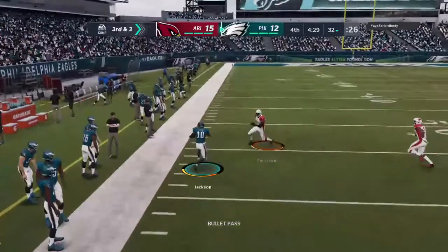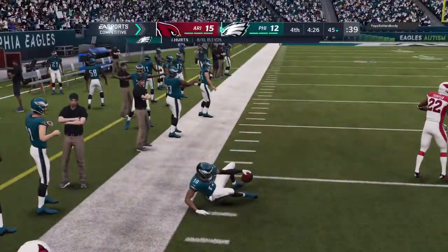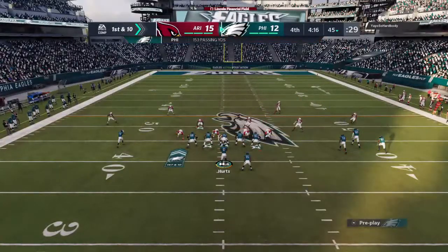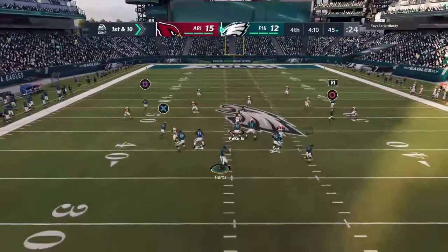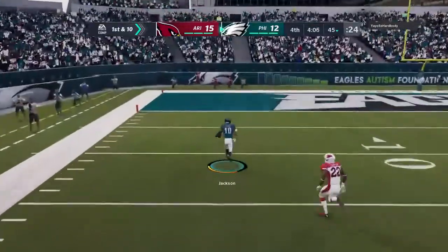And they'll try and run the option to pick it up. And this is caught by Jackson. DeSean Jackson. That's good for the Eagles. 1st and 10 at the 45-yard line. On first down, Hurts. He's going to let this go deep. That's caught inside the 20.